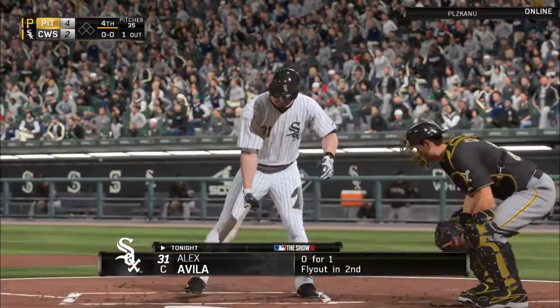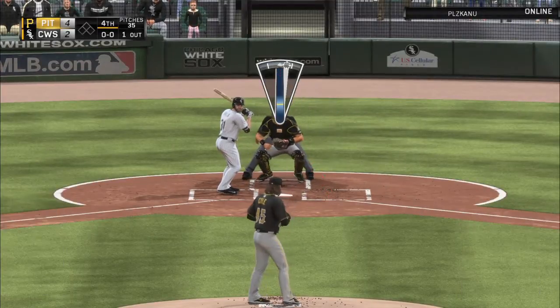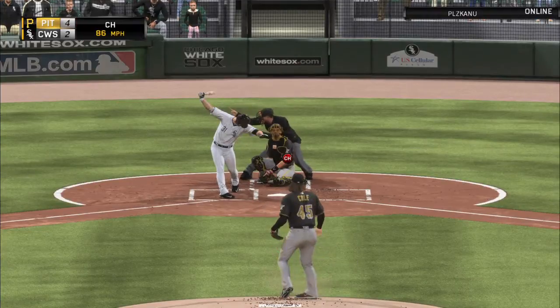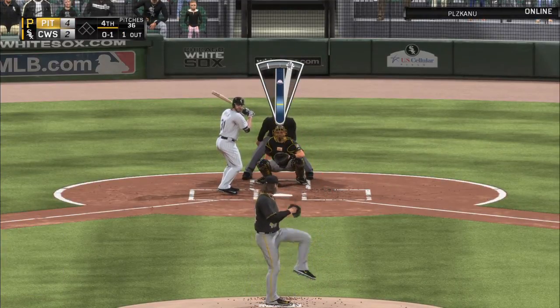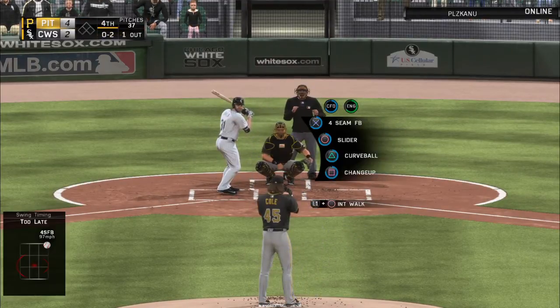Alex Avila is at the plate now. Flied out in his first at-bat. Cole gets the sign. Here's the first pitch. Swing and a miss at a first pitch changeup. 0-1. Here's a late swing and a miss. Strike 2.